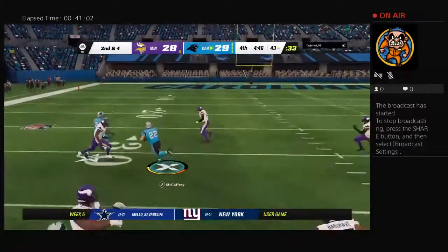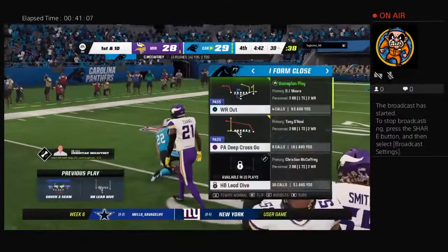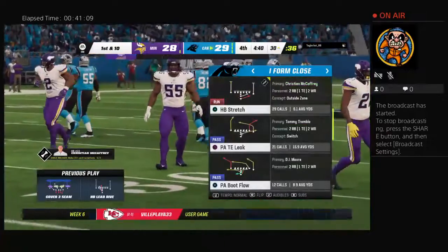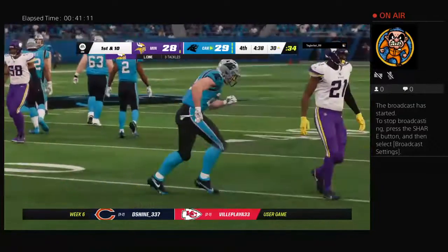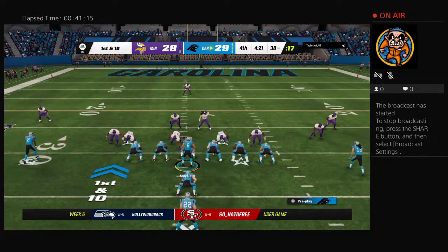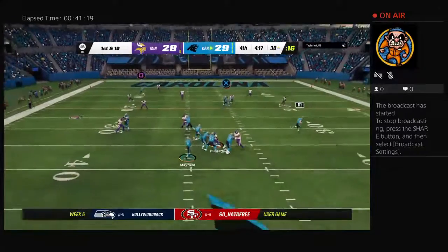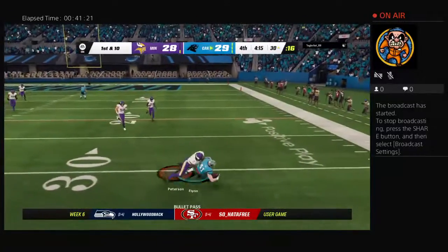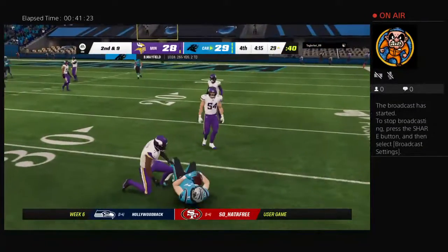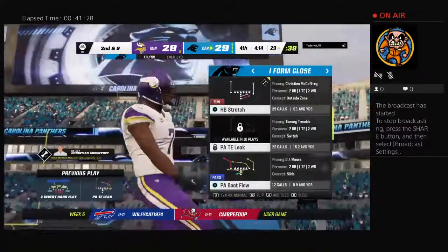McCaffrey running up the middle. Oh, and that one well designed as he'll take this down to the 30-yard line. 141 yards rushing for him now, as he has been tremendous all day long. So 1st and 10 now from the 30. Mayfield. He finds his man, complete. That's Flynn. A short gain here, maybe a yard to the 29.